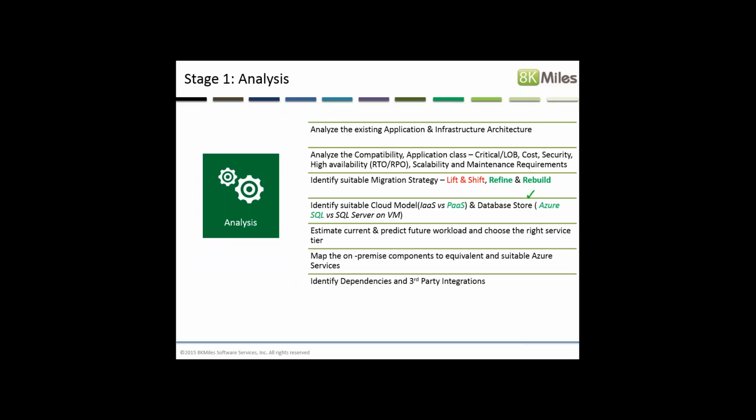So let's understand what we did in the analysis phase. In the analysis stage, as we saw in the previous slide, we closely worked with their developers, because they are the ones who have developed this application for many years, and they have a lot of domain skill set and know the application deeply.